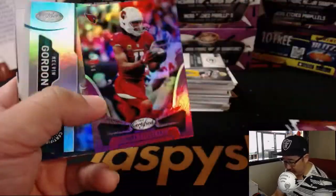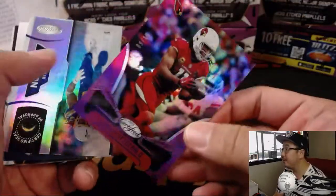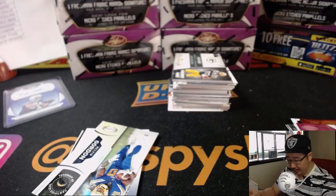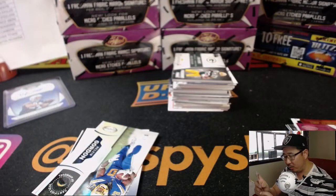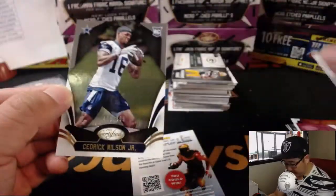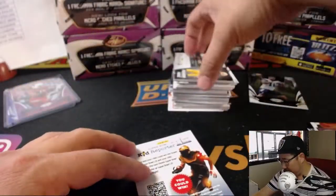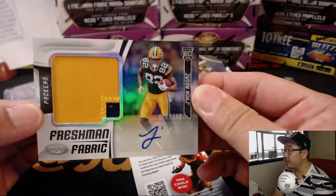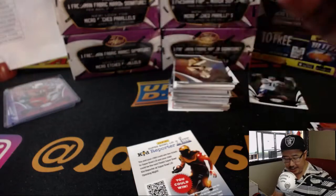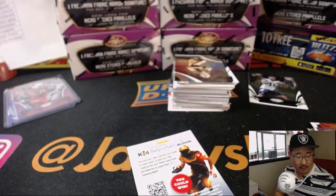There's Larry Fitzgerald. That's out of 10. Nice. So these lower numbers will sleeve up and top load right away. The other parallels that are to like $4.99 will sleeve and top load. We'll have our shipping team take care of that before it ships out to you. There's Jamon Moore. 70 out of $4.99. Two-color patch and autograph for the Packers. Roy with the pack.